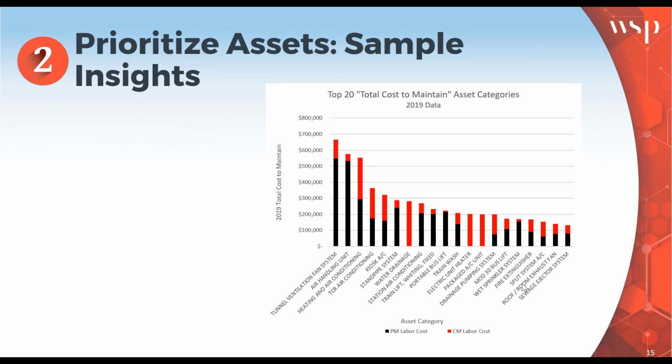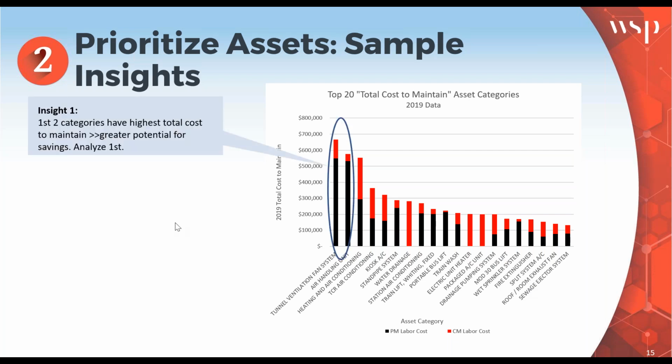So if we take our entire inventory of assets and we look at those in a prioritized way, there's a few things that we want to look at when we put those together, right, on a total cost to maintain perspective. Here we're looking at 20 asset categories from a plant department. And the first thing that we want to look at when we analyze this is those asset classes that are basically taking up the majority of the cost to maintain, right? Because of the scale, if you're able to achieve an efficiency there, it's likely going to be a larger, more impactful one. So we want to look at those asset categories first.